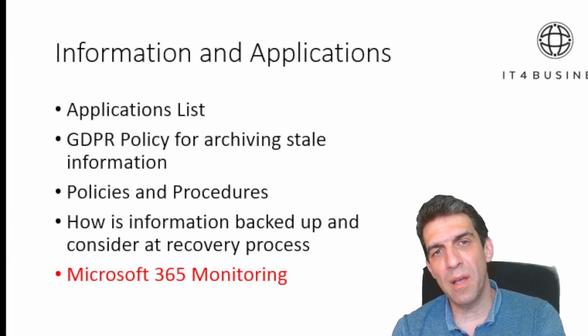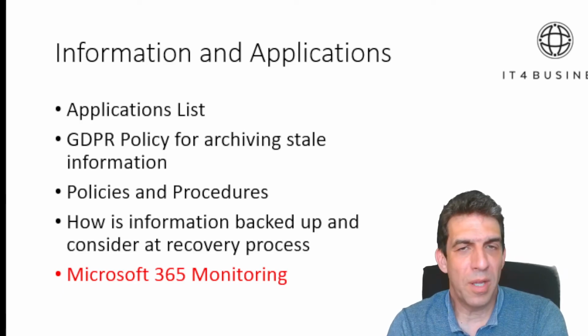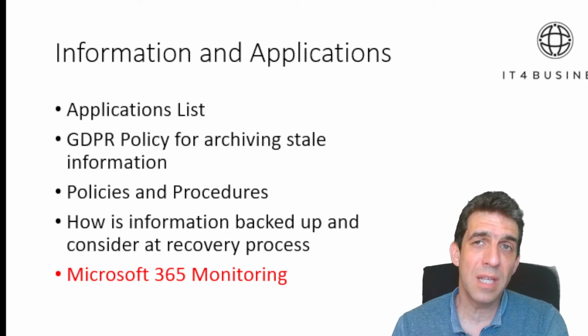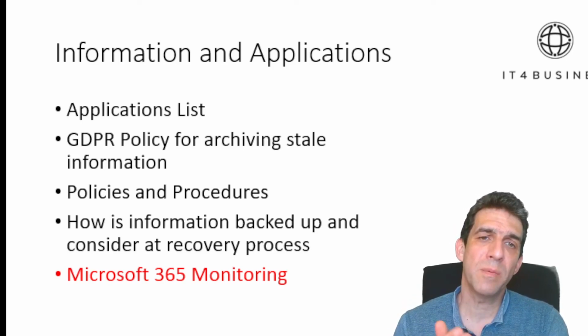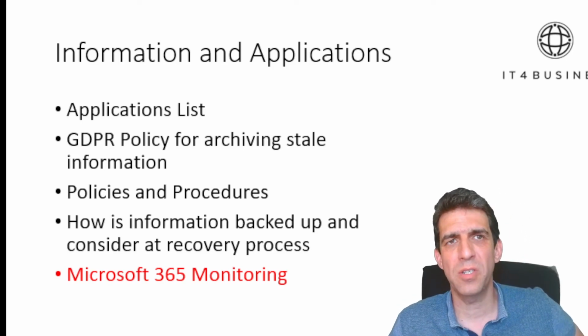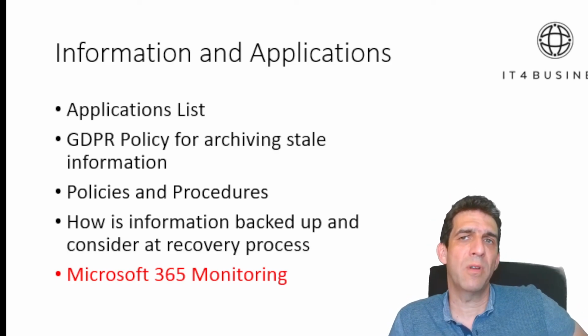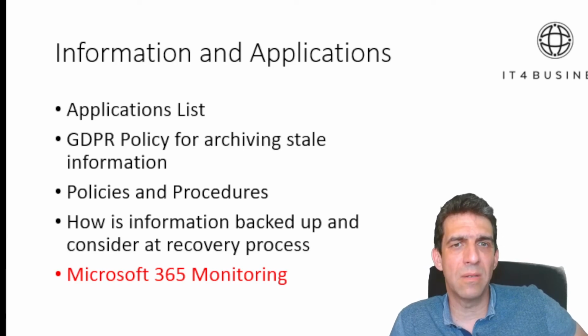Right, the last, very dull, boring one: is all my information backed up? Is every application's data backed up? But also, crucially, how are you going to recover if there's a problem? Recovery is much less of an issue when everything's in the cloud, because generally you could be anywhere and carry on working, but you still have to have it figured out.